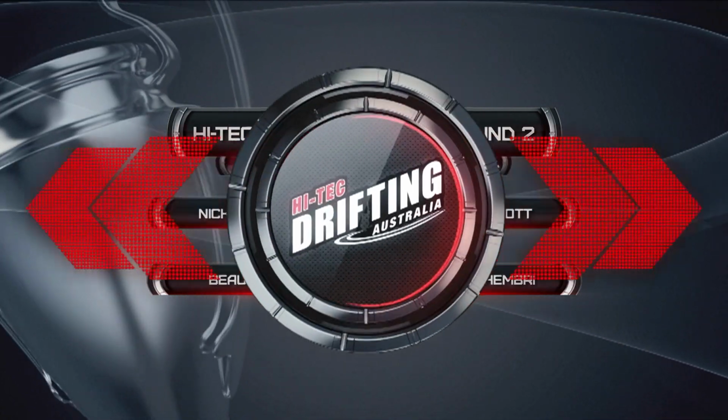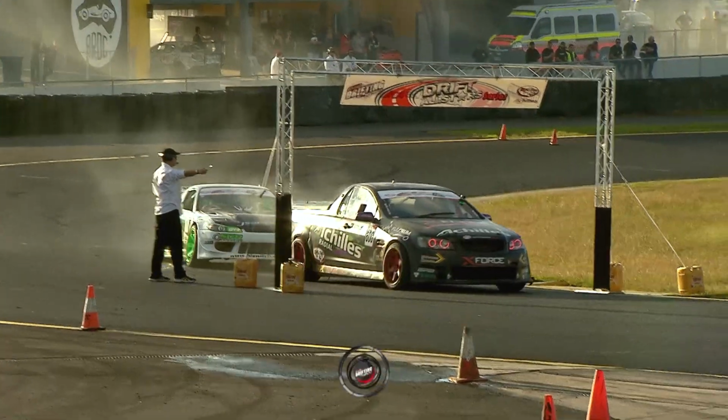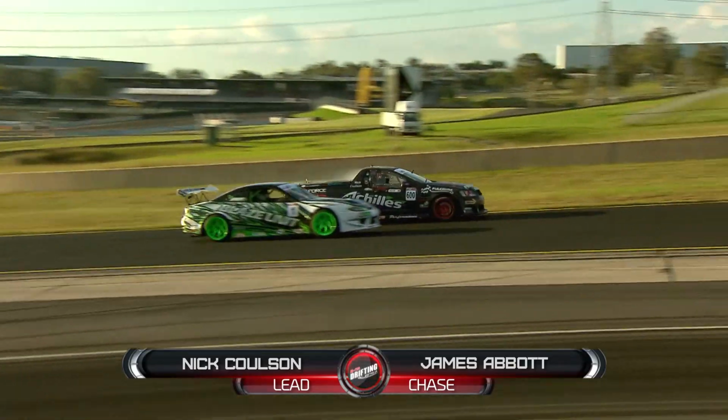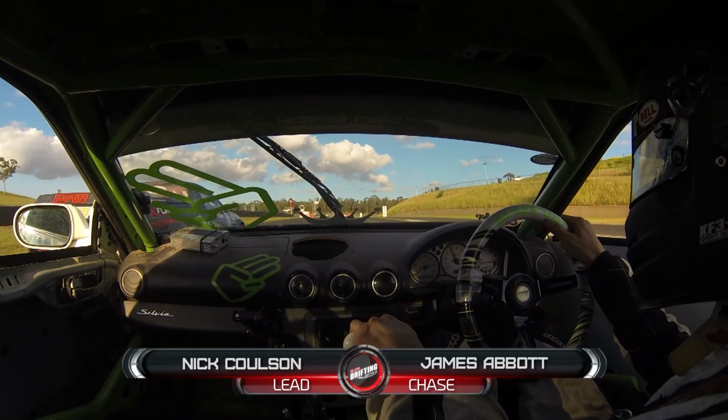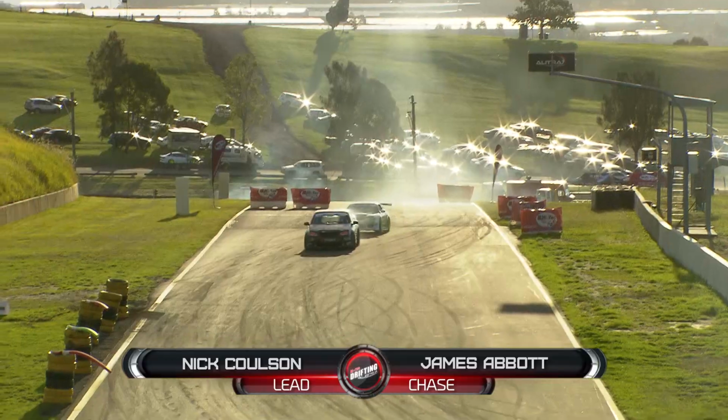I guess, Dave, we do have a chance of an all-Blaze unit final here today. Not that Coulson or Yates are going to let that go easily. I mean, it's a star-studded lineup here, and you can see both of them lining up side by side, getting ready to go for a really fair battle, and I think that's exactly what we're going to see.